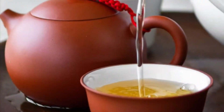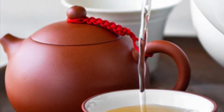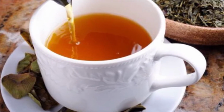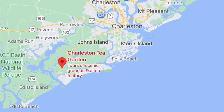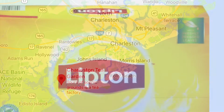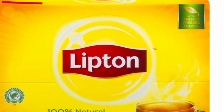Finally, in 1888, Dr. Charles Shepard founded the Pinehurst Tea Plantation in the Charleston area, and he actually did win first prize in the 1904 World's Fair for his oolong tea. Unfortunately, when he died in 1915, the commercial production of tea ended then. About 50 years later, in 1963, Lipton Tea Company established the Charleston Tea Plantation as a research farm for their commercial production of tea, and ran that for about 25 years.